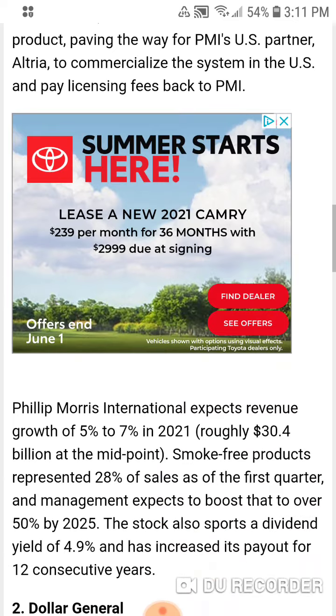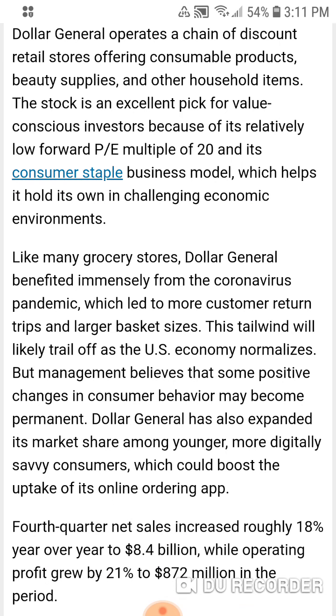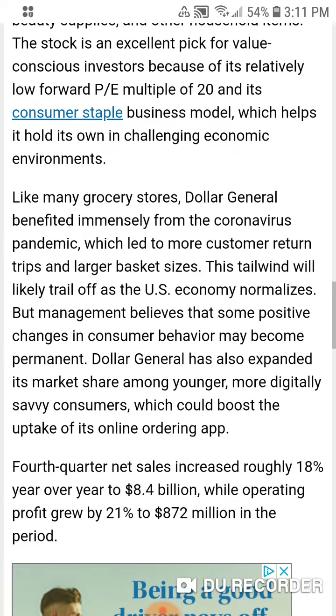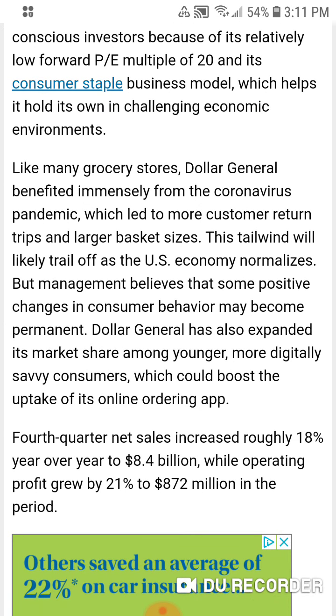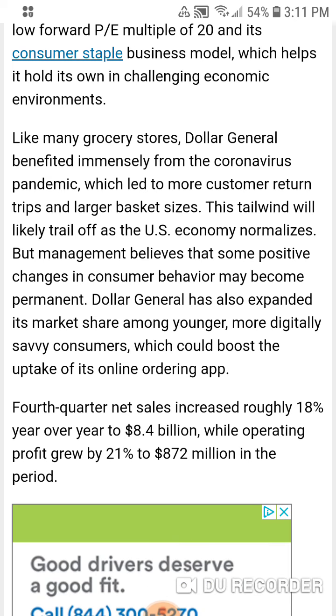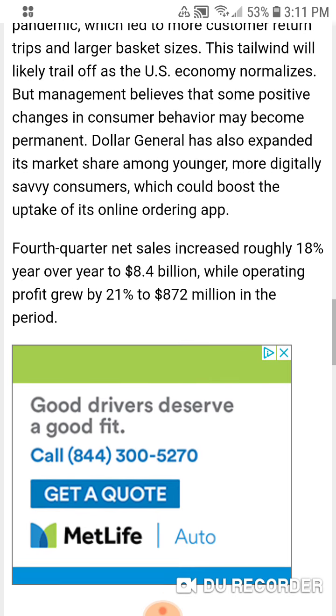So that's phenomenal. Next, we have Dollar General. It operates a chain of discount retail stores, offering consumable products, beauty supplies, and other household items. The stock is an excellent pick for value-conscious investors because it has a relatively low PE multiple of 20, and it's a consumer staple business model, which helps it hold on in challenging economic environments. Like many grocery stores, Dollar General benefited immensely from the coronavirus pandemic, which led to more consumer return trips and larger basket sizes.